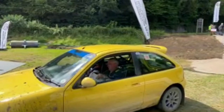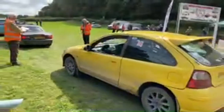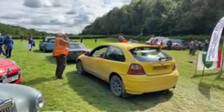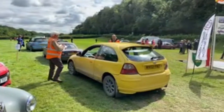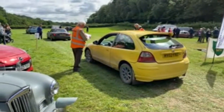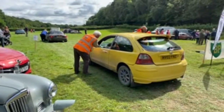That's a courteous message there. Thanks for marshalling. Yeah. Couldn't get that one wrong, could I? The bumper's taking a bit of pounding on this side.